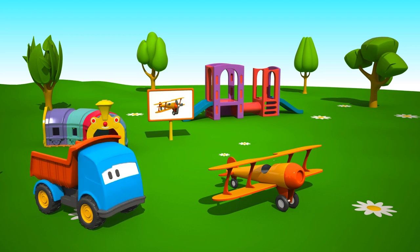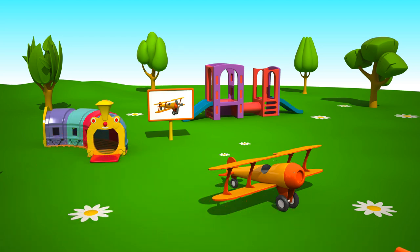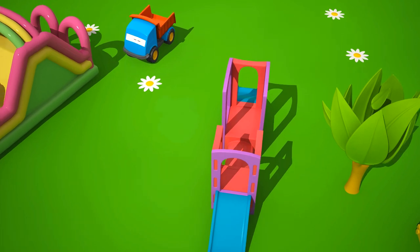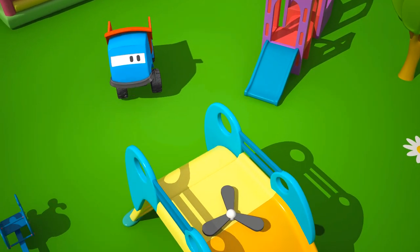What's wrong? Is there something else missing? What else do we need to find? Of course, the propeller.